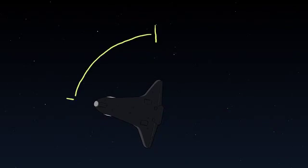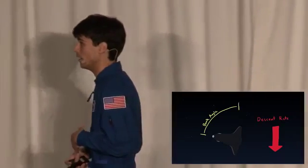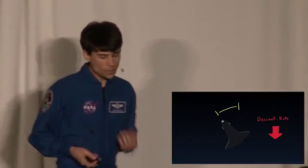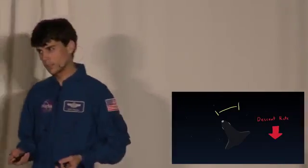With a steeper bank angle, we're going to generate less upward lift, so we're going to descend faster. Conversely, with a shallow bank angle, we're going to generate more upward lift, so we're not going to fall as fast. But that brings up an interesting question of how fast do we want to descend?